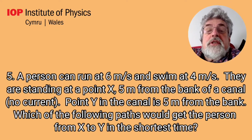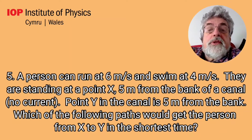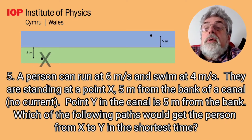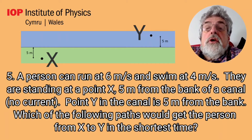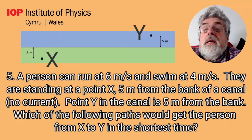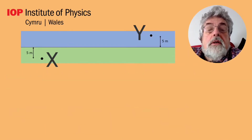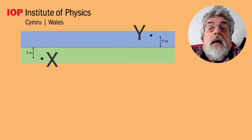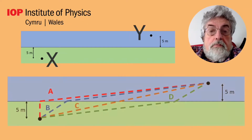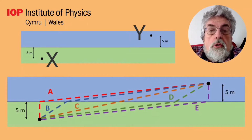Question 5. A person can run at 6 meters per second and swim at 4 meters per second. They are standing at point X, 5 meters from the bank of a canal where there's no current. Point Y in the canal is 5 meters from the bank. Which of the following paths would get the person from X to Y in the shortest time? Path A, Path B, Path C, Path D, or Path E?